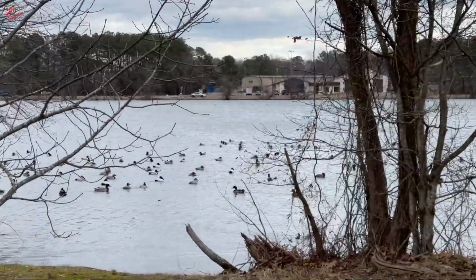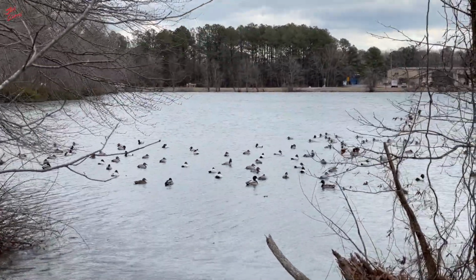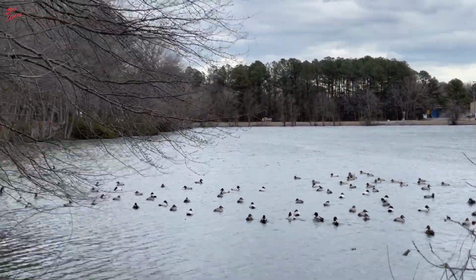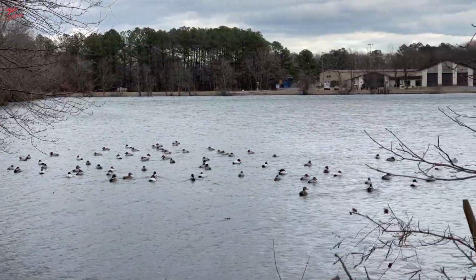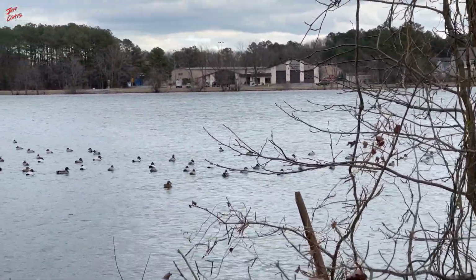Here we are. I couldn't help myself. I thought possibly I could get close to these because they were up here tight, but they're not gonna allow me. Definitely more hens than drakes. Whether it's a good thing or a bad thing. All right, I gotta get home.